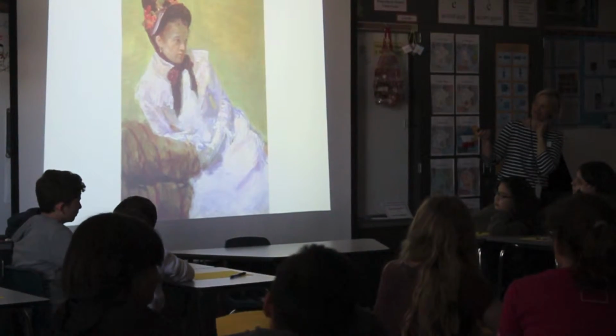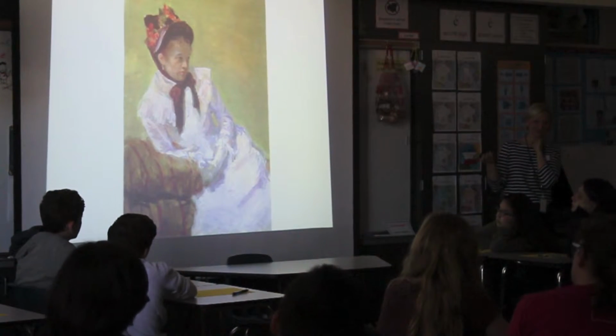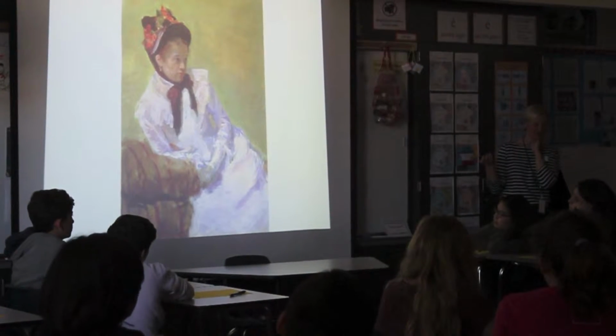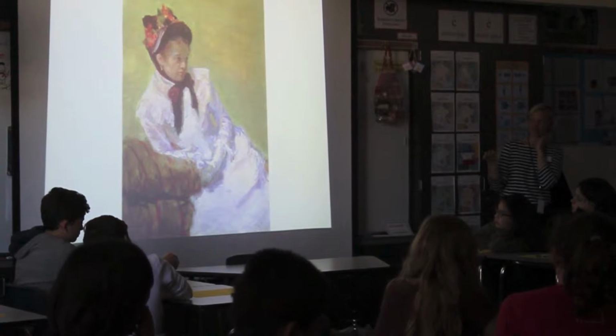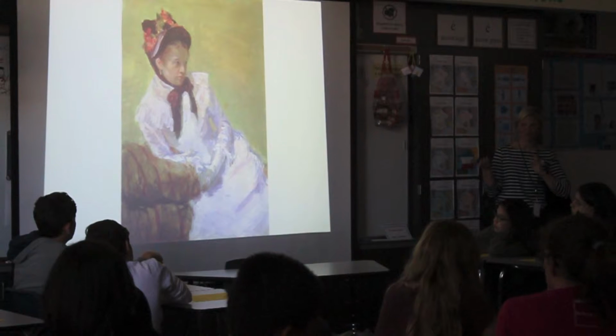And this one is Mary Cassatt. She was an American woman who came to France to paint. She found the Impressionists and she painted with them, exhibited with them, and was really just an incredible woman for her time, because women didn't do that back then.